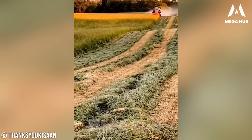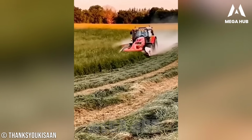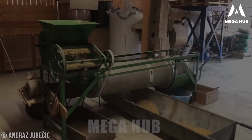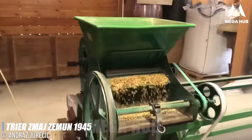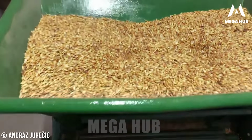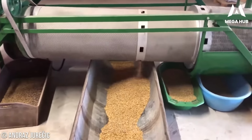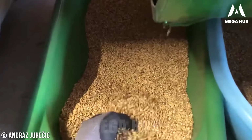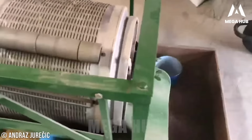Meet the wheat bullet train. The Trier Zmai Zemun 1945 uses a smart method, a dimpled cylinder. It grabs shorter particles, lifting them out, while longer grains pass through. This precise separation helps get cleaner batches, perfect for seed or processing.